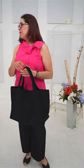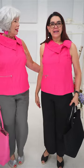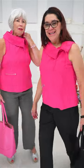So we just want to show you, Theresa's coming because she has it on in the gray. Two ladies, two different color hair, two different heights. But it's a different look with the gray look, and I really like it. It looks very different. This whole capsule can be worn together. I do love the color and the whole design of this. These colors are perfect.